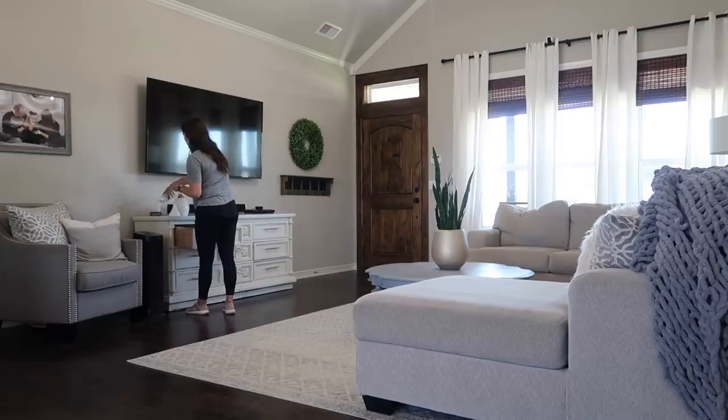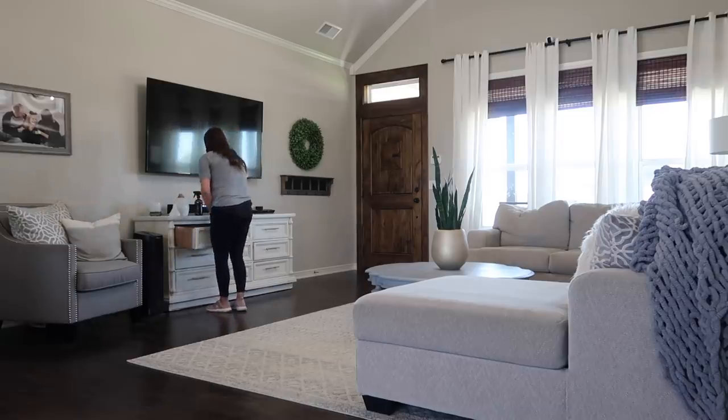I am going to turn on my oil diffuser. I like to run this almost all day long. It's just super calming to me. I feel like it makes the house smell better.